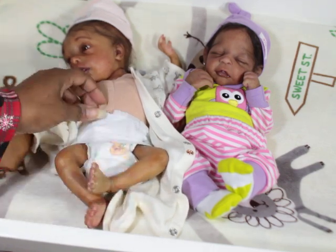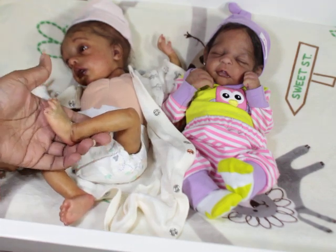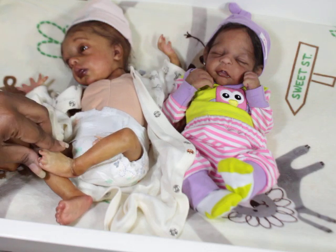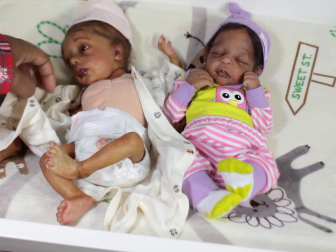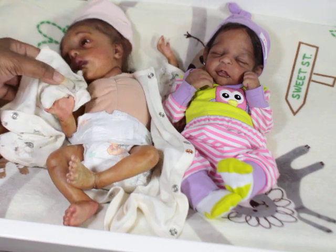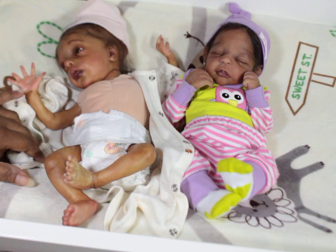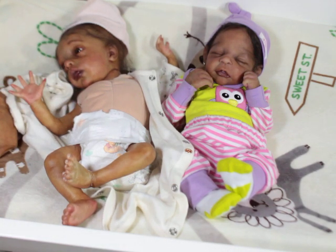But yeah, the difference between the two of them is, as you can see, her little legs are so micro skinny. Oh my goodness, you're so skinny, skinny, skinny. Yeah, her limbs are so skinny. Her texture is nice though. Her hand. Oh. Yeah. I really love her.